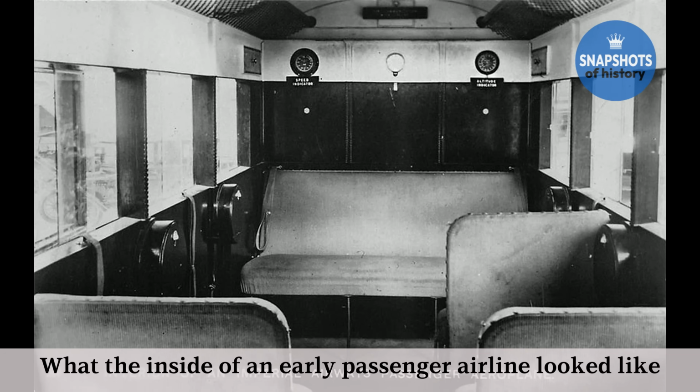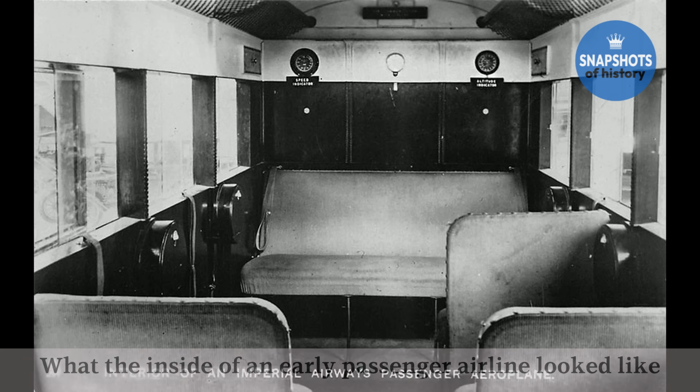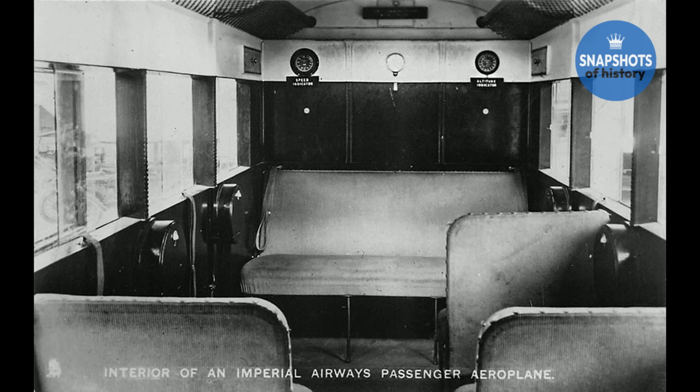It seems like a long, slender cabin. There's a row of seats on either side of a narrow aisle. The seats look pretty basic, like they're made of some kind of fabric and metal. Overhead there are these large, boxy compartments, likely for storing luggage. It appears to be a pretty tight space, with not much room to move around. The whole thing probably fit about 24 people.